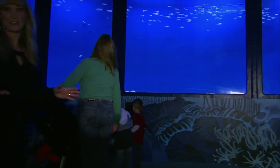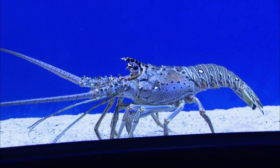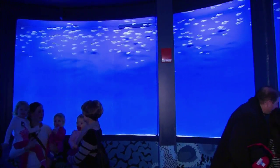So if you want to get immersed on a larger scale, they've got this area called the shoaling ring, and they've got all these fish that just swim around naturally. They've got lobsters and crabs that are crawling around on the bottom. You just kind of sit here and be like you're inside of the aquarium.